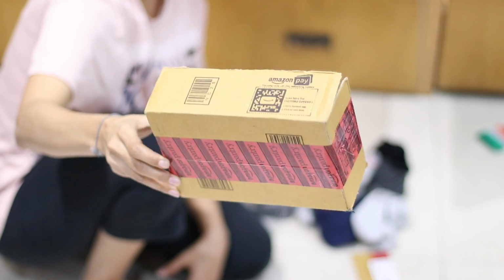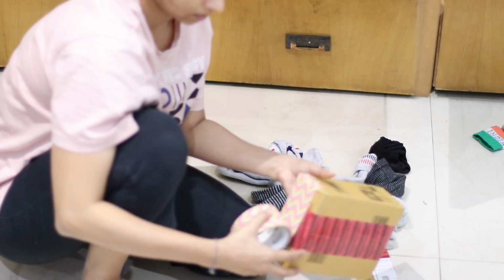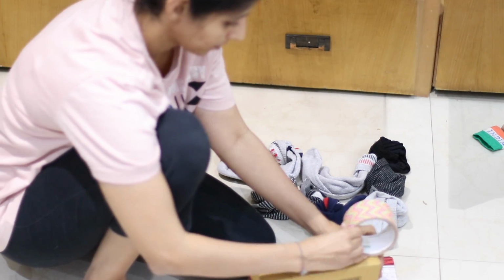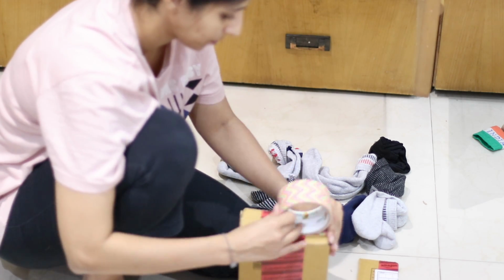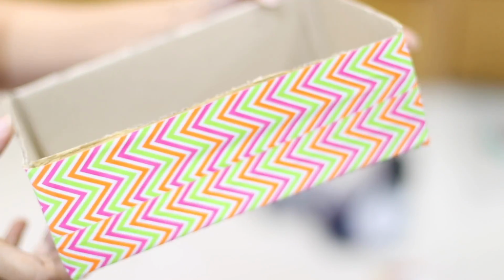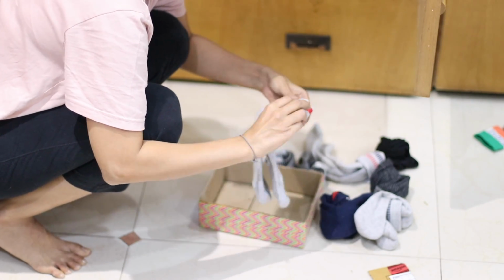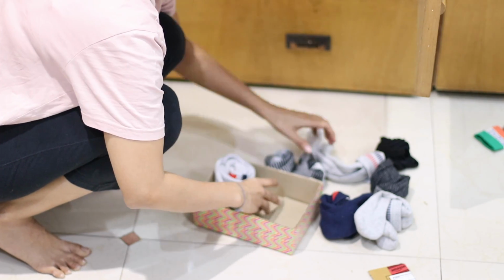I am cutting out the top flaps of the box and just using the box as an open box, and to make it look prettier you can wrap it up with paper or with fabric and it looks really nice, or with rope. There are lots of things that you can use to cover up boxes and make them look pretty. I am using a shortcut and I have this duct tape which has pattern on it, so I'm just sticking the tape all around on the edges that are visible, just because I'm lazy. But yeah, this is what I'm going to use to store his socks in. So I'm going to roll up all the socks and keep them separately so that it looks pretty and it is accessible.